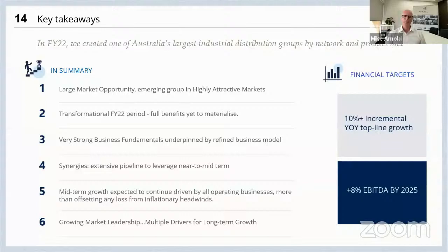So we've grown from 18.5% gross margin in 2018 to 30.4% in 2022. That's up from 29.1 in FY21, and up from 26.6 the year before. So we've continued to increase our gross margin, and I don't see that changing in the immediate future.